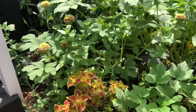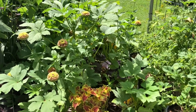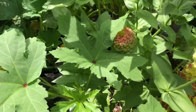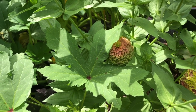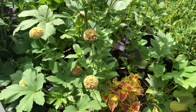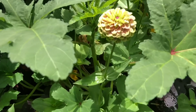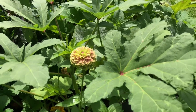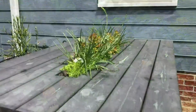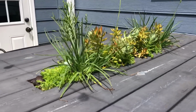But here are those really amazing doubles, the Queen Lime Blush. So down there is the very first flower that opened like a month ago. It still looks perfect. But you can see all these new ones that have started to open. They're just extraordinary. I really love them mixed in with the okra, which I probably need to harvest. A quick shot here of the succulent table, doing fabulous.